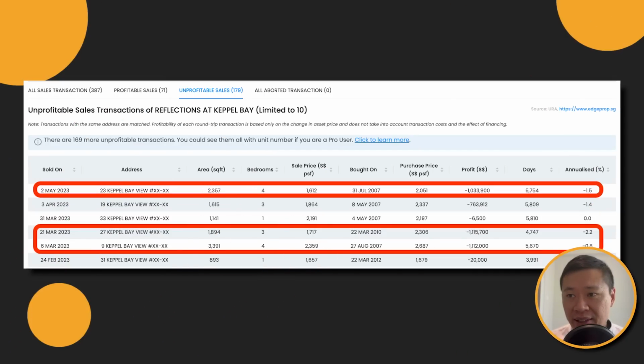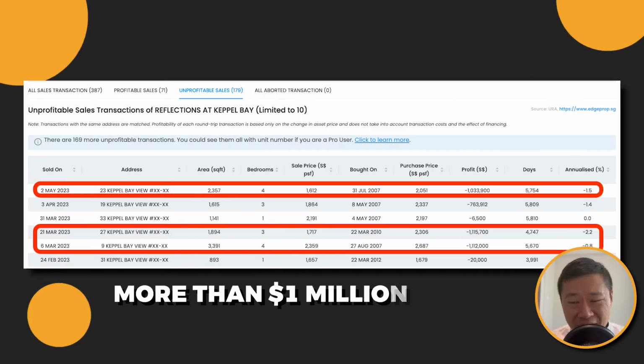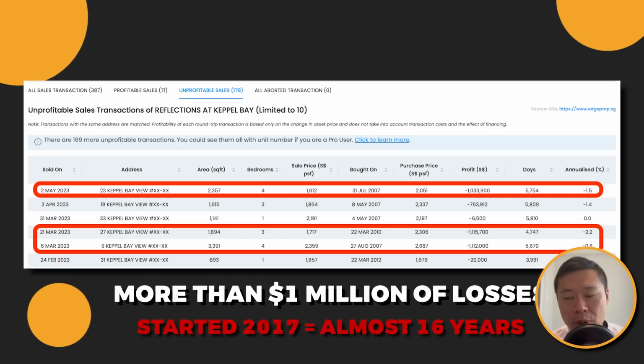Hi guys, welcome back. Without further ado, let me show you the name of the first project, Reflections at Keppel Bay. I've actually circled out 3 owners who have made more than $1 million of losses. When did they start their investment? 2017, which is quite possibly the launch, which means they've held it for almost 16 years. Property will definitely make money if you hold long term, maybe not so.